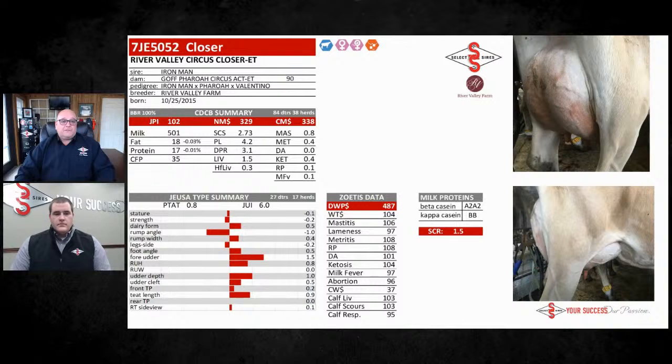And take a look at Closer. He's the Iron Man out of the Pharaoh, then the Valentino. We know the cow family well, Mark. 501 pounds of milk, 6 points on udders. These pictures we used because I just love snapshots of cows. Bradley Taylor and Carla Taylor and their boys down in Mississippi sent me these one morning, just there in the parlor. And I just think it's a great representation when you can get snapshots of cows to show what daughters do. And this bull is doing a fantastic job, no doubt about it, with a great SCR, and he's A2.